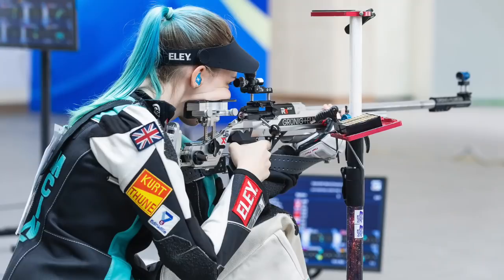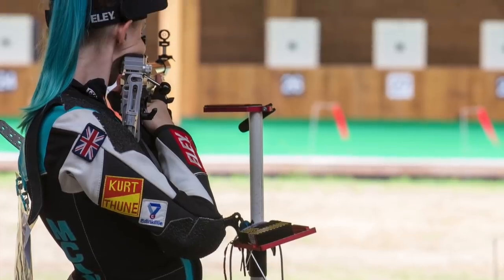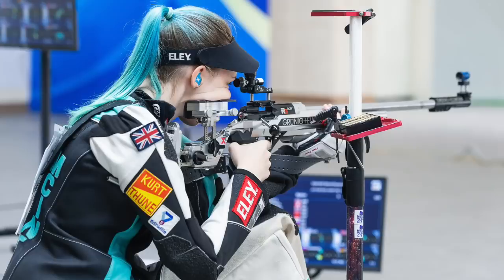There's been yet another international medal for Shona McIntosh. The Scot won gold at the European Championships in Bologna, equaling the world record in women's 300-metre prone along the way. She also won mixed team prone bronze alongside Ken Parr. After the win, she said, "This result was a bit unexpected for me, but I'm very happy with the shoot."